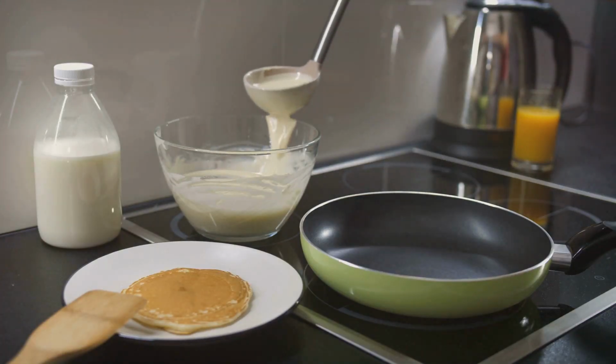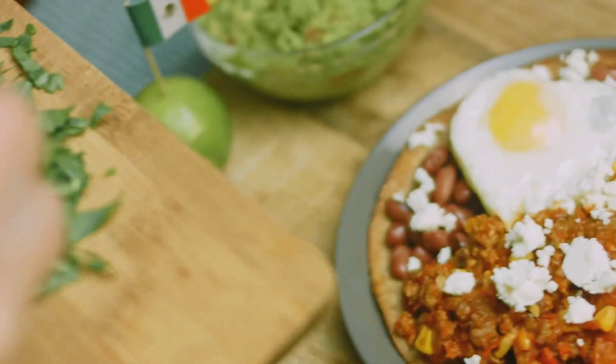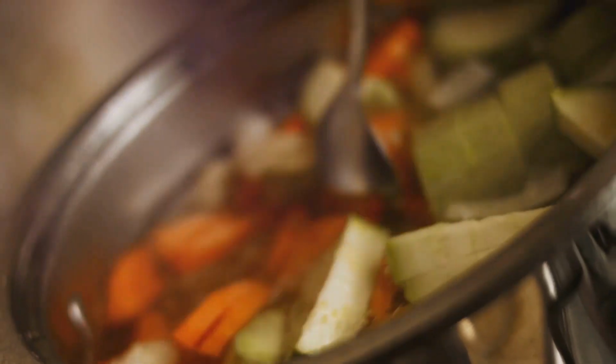The best part? You can customize the pancakes to your taste. Add herbs like parsley or cilantro for extra flavor, or experiment with other vegetables like zucchini or bell peppers for variety.